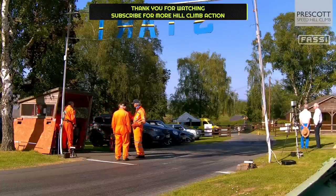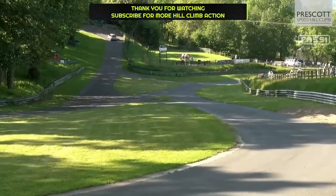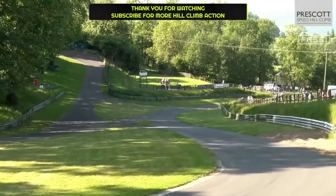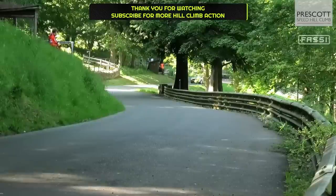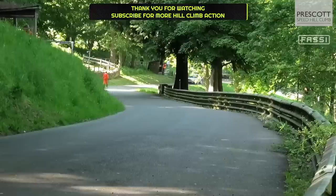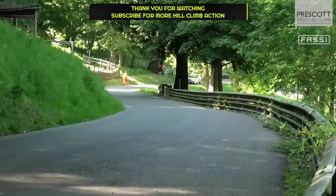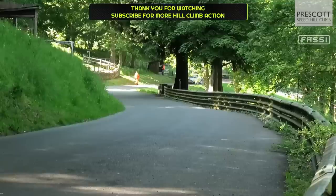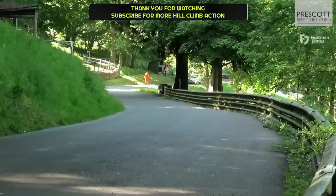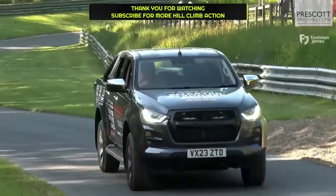And my thanks go, as always, to our orange-suited marshals, who have done a great job, to our clerks of the course, to our hill controllers next door to me here near the start line, and our timekeepers. Also to our office staff, who work like Trojans to organise this event and other events here at Prescott. It's not an easy job. There's lots of threads that you have to unpick and untangle, and they do it so successfully and with the minimum of fuss. So thanks to them.